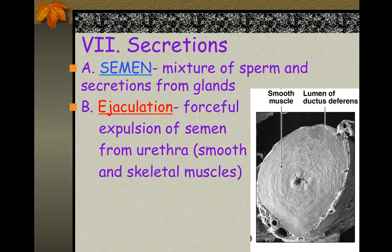So this concludes our portion of the male reproductive system. Make sure to end this section with a summary of the male reproductive system, and there is a second video on the female reproductive system.